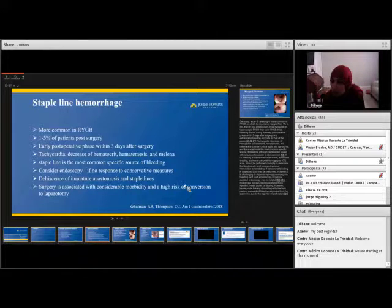Now, it's important to remember that some of the bleeding can occur extraluminally. And if you suspect an extraluminal source of bleeding, then you need to do immediate imaging, usually with a CT scan, and then emergent surgical intervention is mandatory. However, if you think that the bleeding is intraluminal, then an EGD may be performed.